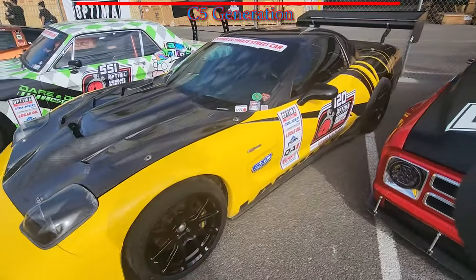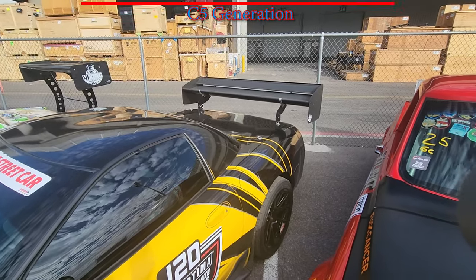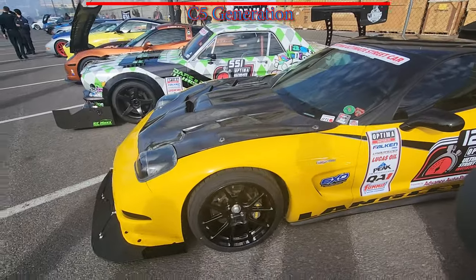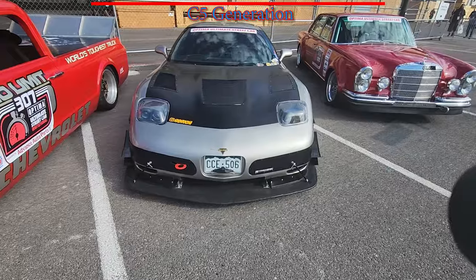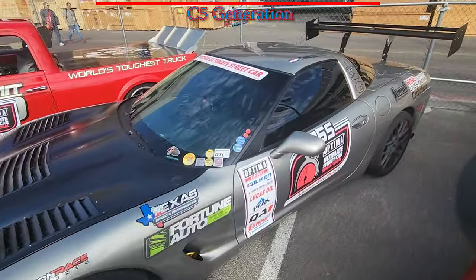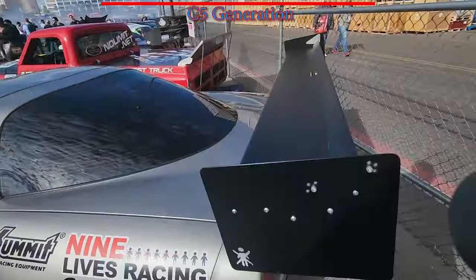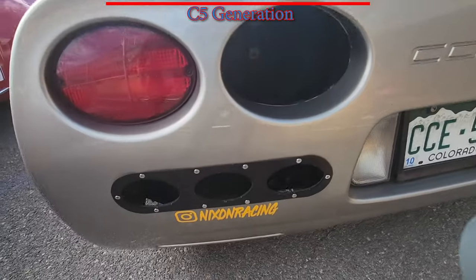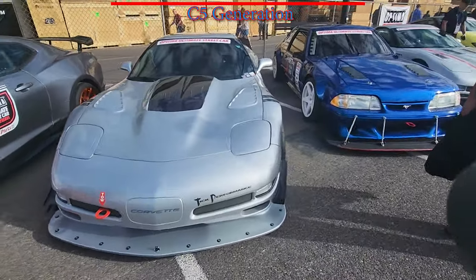Most of the recipe seems to be very similar for all the Optima cars. He's got some pretty big aero, so I assume he's running in a different class. I don't know. OTL and Limit, I don't know what that is. Yeah, the same setup. Oh yeah, he's running a lot of pressure relief back here.